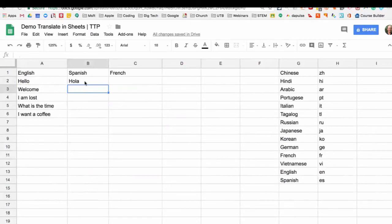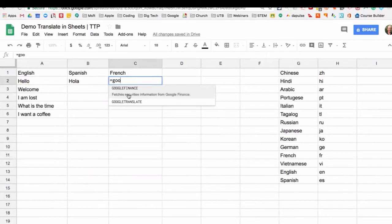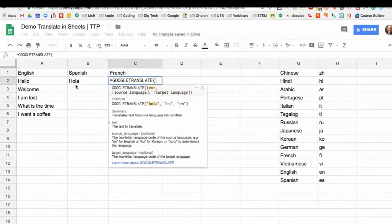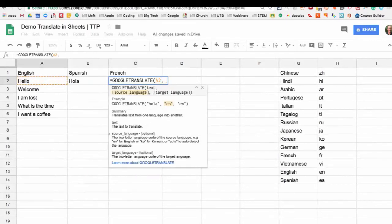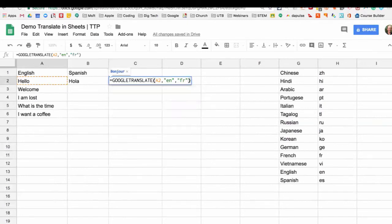How cool is that? So it takes the English word, translates it into Spanish. If I want to do it into French, believe it or not, I can do the same thing as well, using the same kind of code from Google Translate. I'm going to tell it what cell I want it to translate, which is that one there, A2. And then it's in English, so I've got to say it's in English. And then I want to put it into French, which is like that. Cool. And if I then go like that, I've got a lovely conversion from hello into French and Spanish.